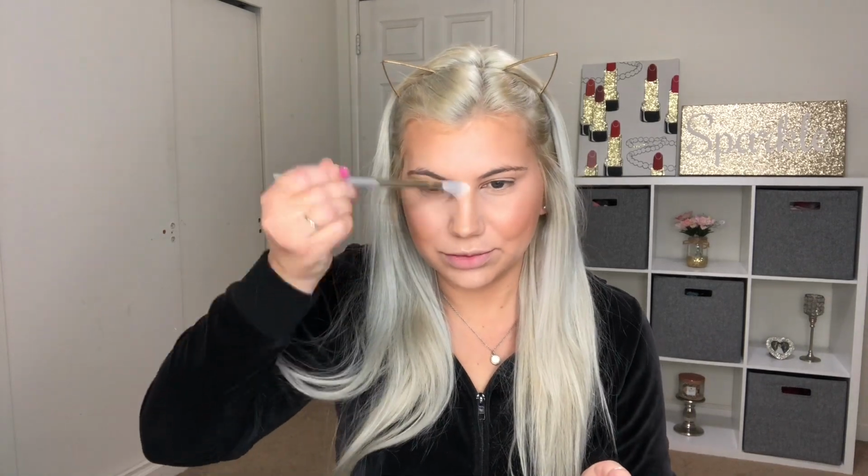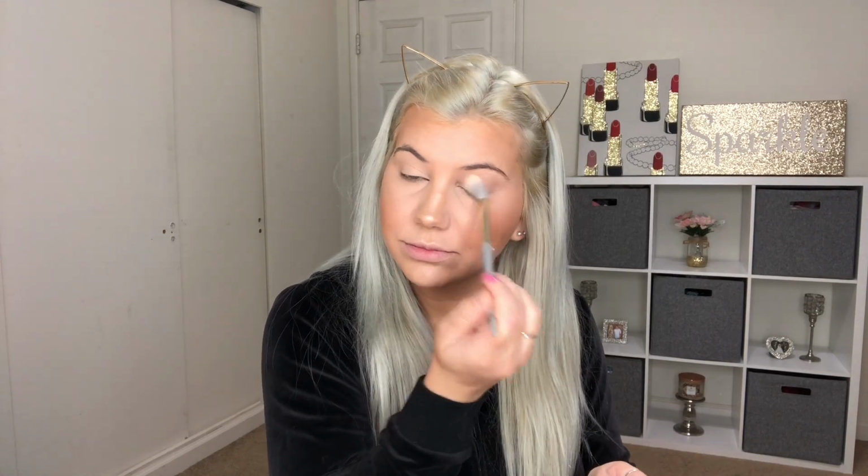On the chin today, lip, and then the nose. I love a lot of highlight, so I'm always dipping a few times. And I'll lightly dust across the eyes. And then back in with our fluffy powder brush, just to blend everything in.